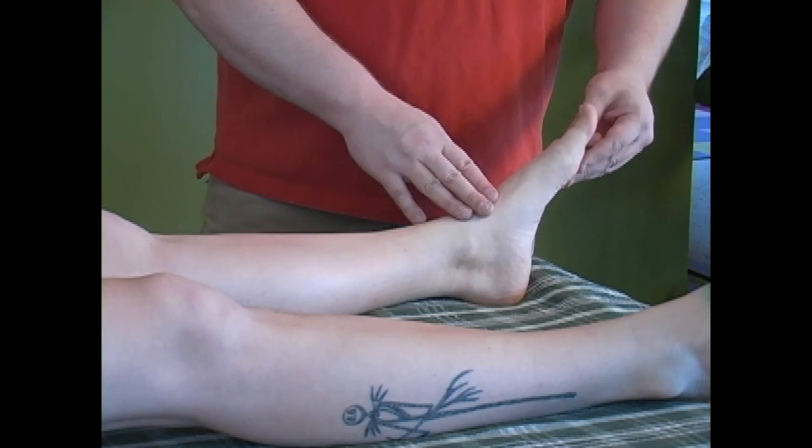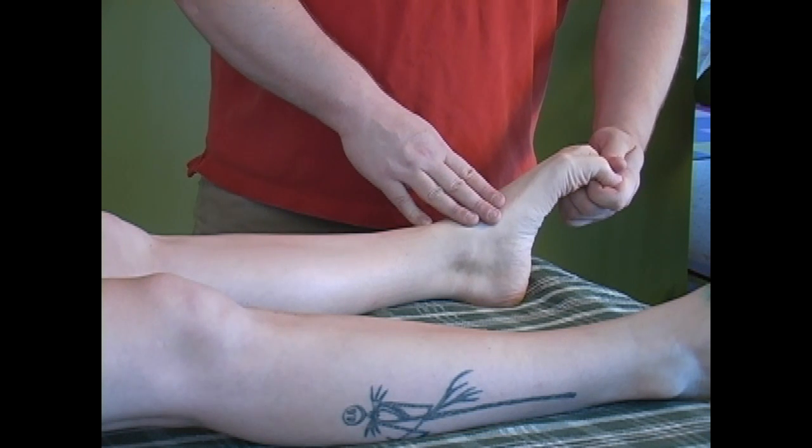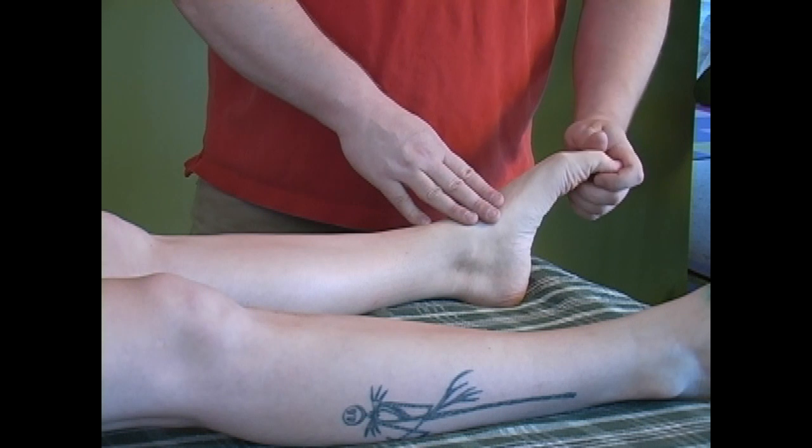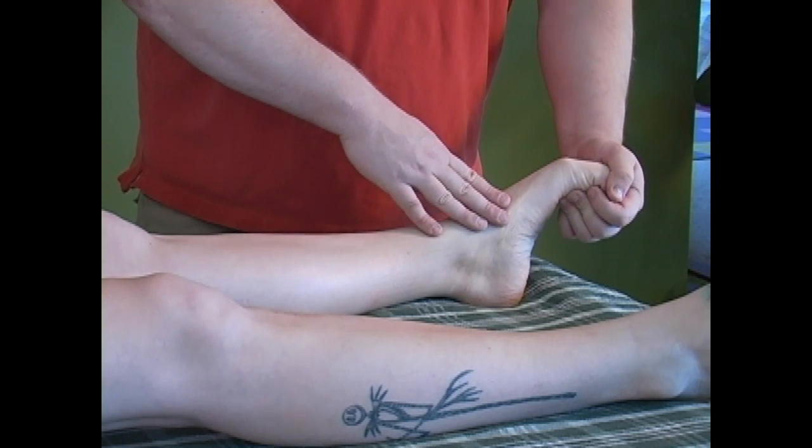Toe flexion, just bringing them down like this. So again, you can go one toe at a time, a few toes at a time, or all the toes at a time.